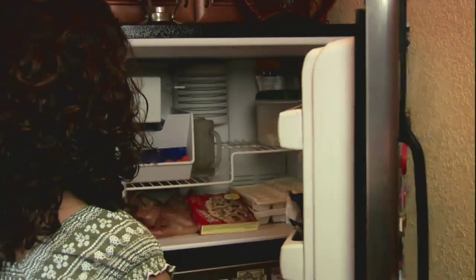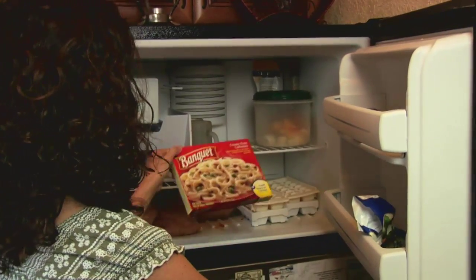Frozen dinners are another big source of MSG in the American diet. If you took out the large amount of MSG in dinners like Stouffer's or Lean Cuisine, you would have a tasteless blob of food that no one would eat.